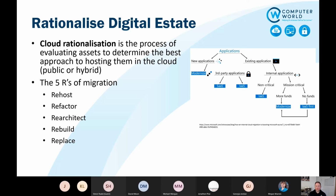Or the fifth one is replace. So I alluded to this earlier. It may be a business critical application you've got that you just want to move to SaaS. So it may be, okay, my application vendor can offer this to me as software as a service now. So all I need to concern myself with is the identity and the data, and I don't need to manage anything else underneath that application. And that's kind of the utopia for a lot of these applications, to remove the overhead from the IT team into someone else's responsibility.